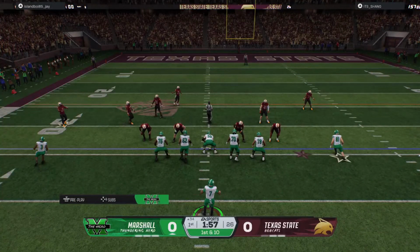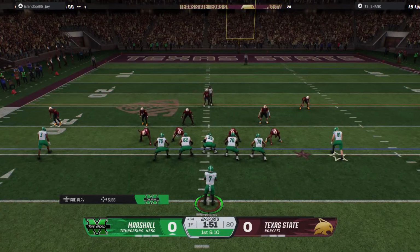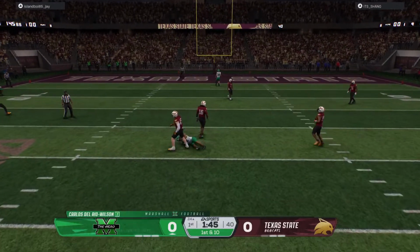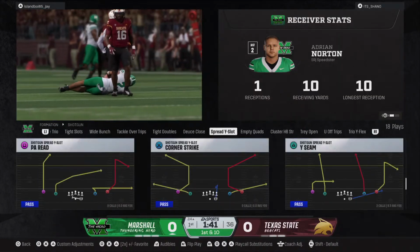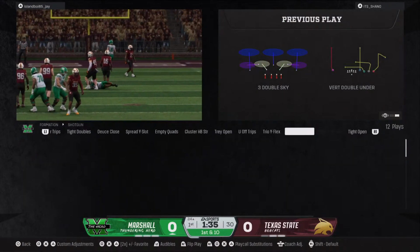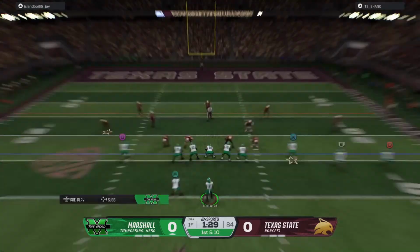Just inside the 35, 1st and 10 from the 34. Fresh set of downs going up top. What a job to lay out and make the catch. Man, I love the catch radius on this guy. If you just put it somewhere near his body, he's going to be able to reel it in. That was a phenomenal job, showing you his athleticism and also his concentration, making that outstanding grab.